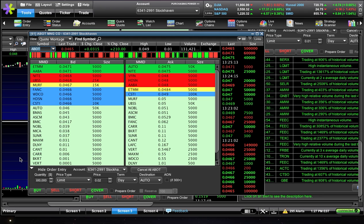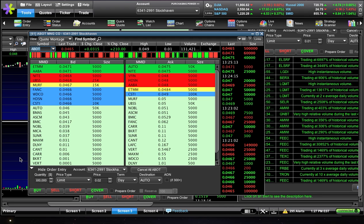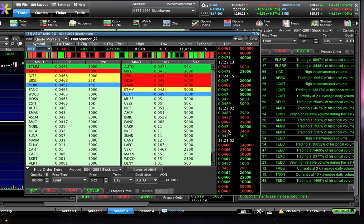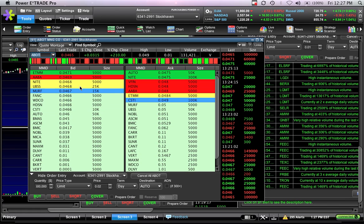For instance, if these market makers were to start dropping off the bid and going from 4.66 to 4.3, that would be a sign that it's going to be pulling back. Whereas if these market makers at 4.8 started to drop off the ask and go down to 5 or 5.2, that would be a sign that we're about to break out. So we haven't looked at a chart once because we don't need to. We've got what we need right here.